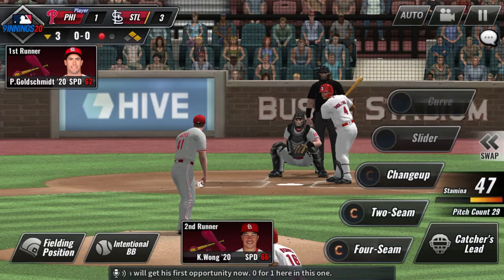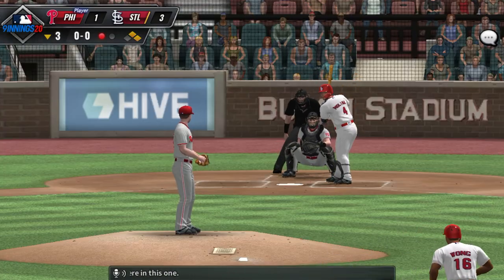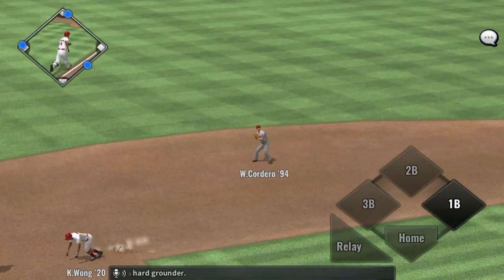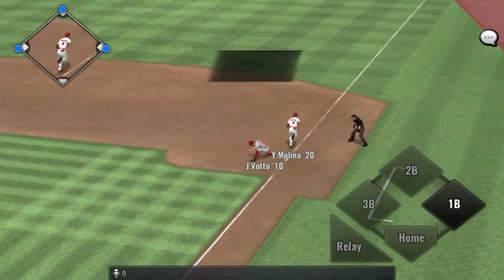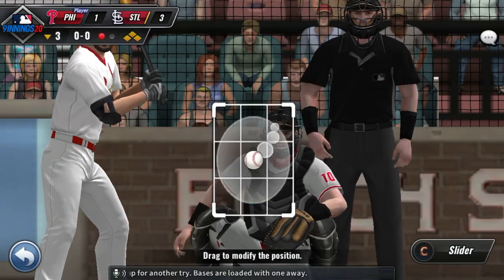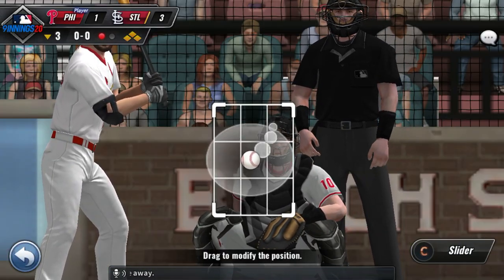Yadier Molina will get his first opportunity now. 0-for-1 here in this one. Now a swing and a hard grounder. He'll touch the base in time. Safe. Matt Carpenter is up for another try. Bases are loaded with one away.